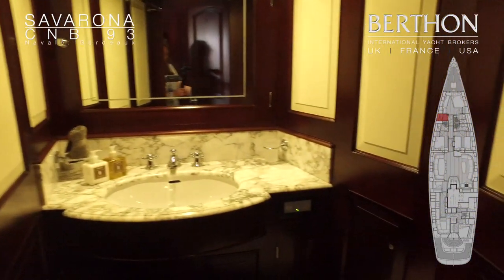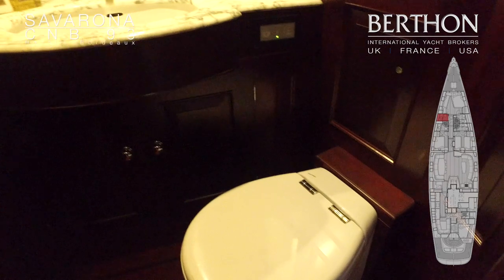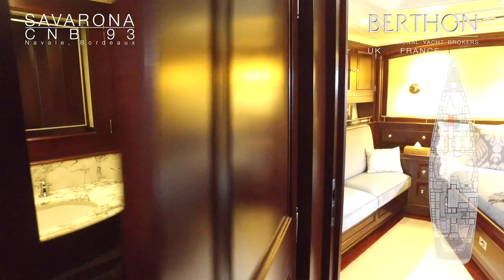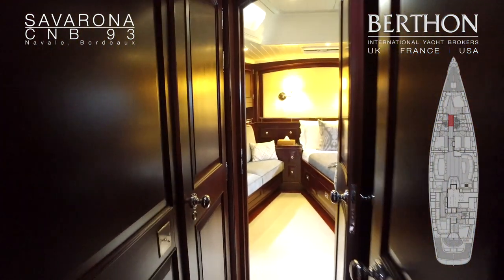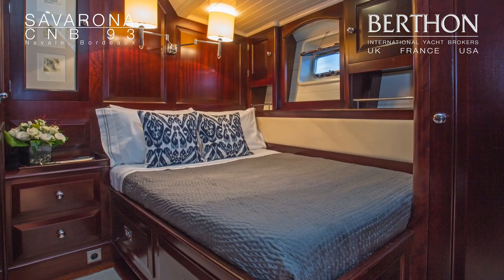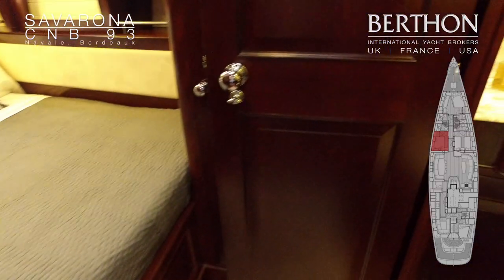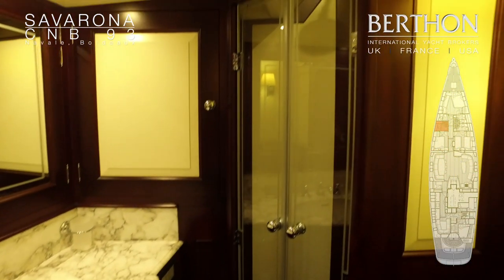Moving aft, there's a dayhead port side, also complete with marble countertop. The double guest cabin is on port side, also with full ensuite and plenty of hanging locker and drawer storage.